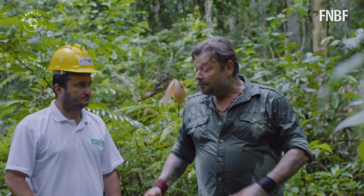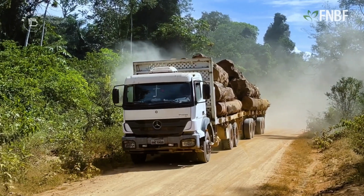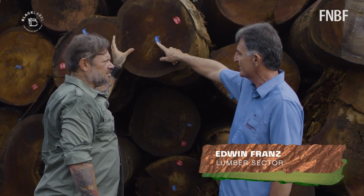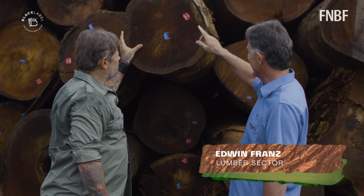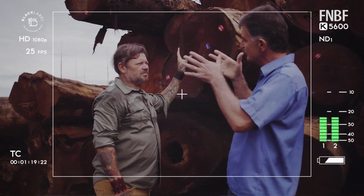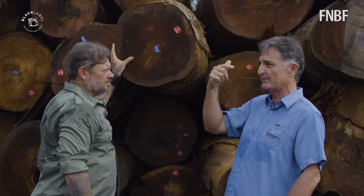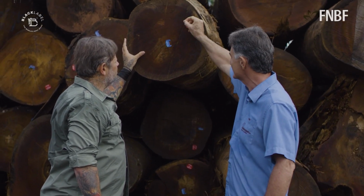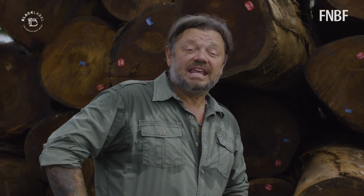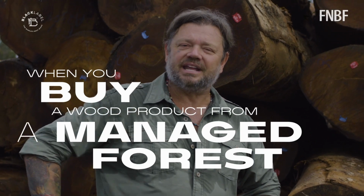Time to find out where this log goes. When they arrive at the facility, we check the documentation with the management plate that comes from the forest. We then generate an internal plate here to start the entire production process at the mill. Perfect. Then, when the trunk goes into the process of transformation, the plate is removed and filed to keep record that it already entered the mill. So, that's your guarantee when you buy a wood product from a managed forest.